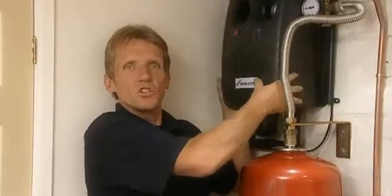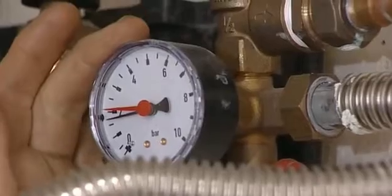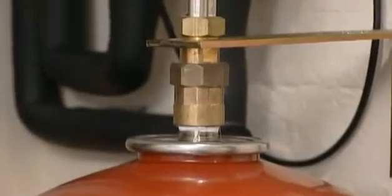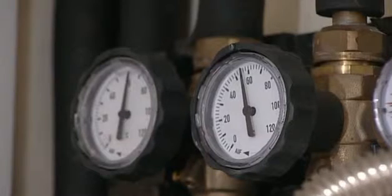This neat little box on the wall is the heart of the system. It contains the pump which moves the water from the solar panel down through the cylinder coil and back up to the solar panel again. And the whole thing is designed to make the installation as simple as possible. It includes the filling point, pressure relief valve, pressure gauge, an expansion vessel, plus a couple of thermometers to monitor the temperature of the flow and return from the solar panel.